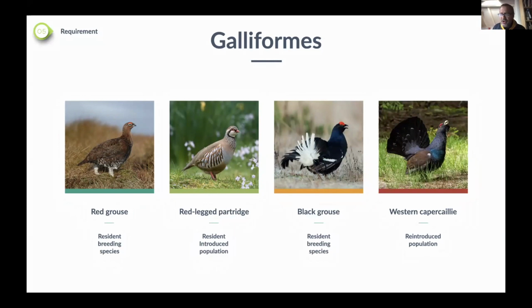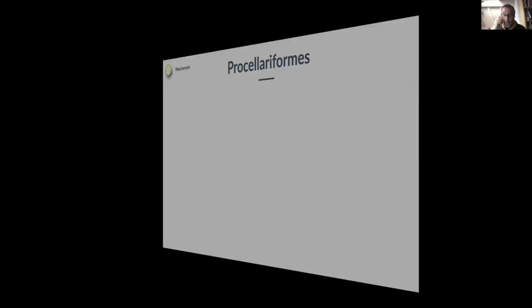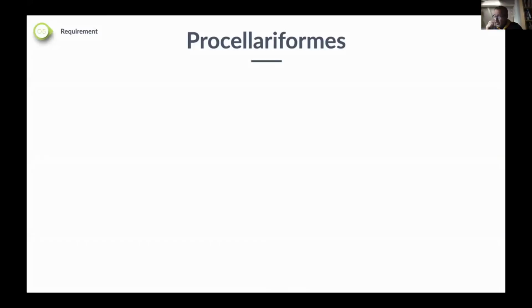And the western capercaillie. These are a reintroduced population. They did not have them before, and now they have them in the UK. We're going to the next order. Remember, you have to choose 5 orders. I'm giving you more than 5, and you need to choose 30 birds that belong to 5 different orders.